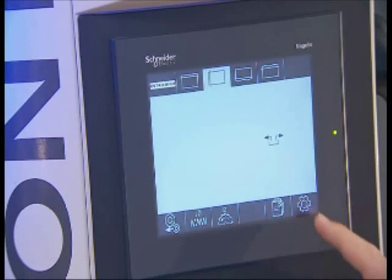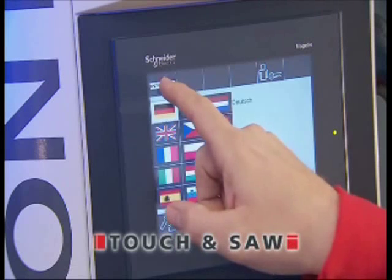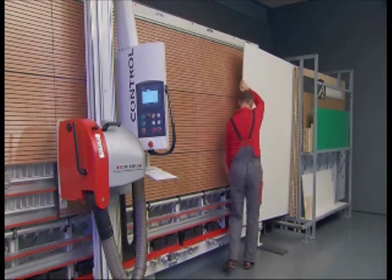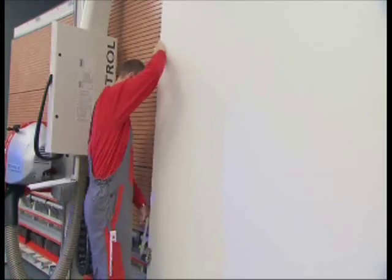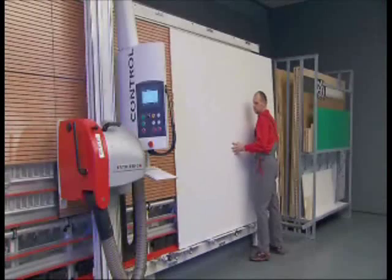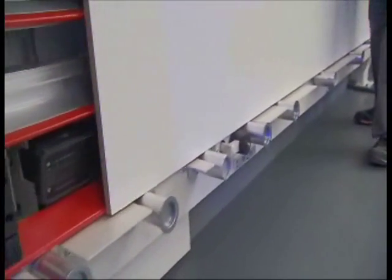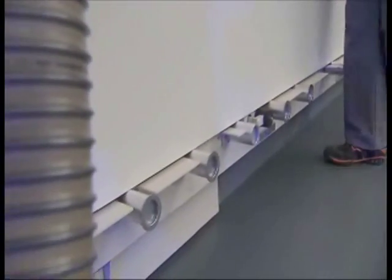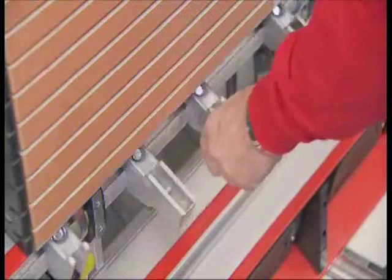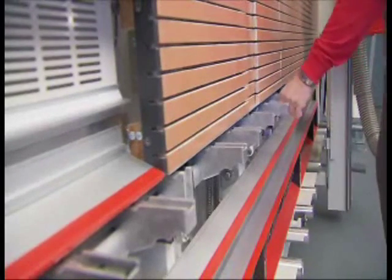Touch and saw. The new touchscreen offers maximum operating convenience. All Striebig panel saws have two support options. A secure roller support for large panel formats, plus a split aluminium central support along the full length of the machine for smaller workpieces.